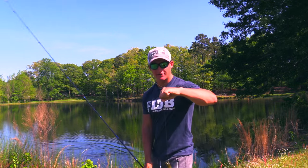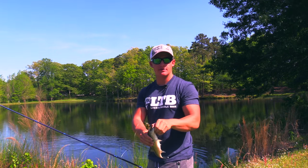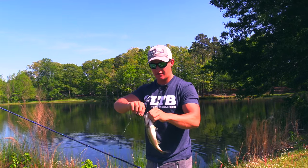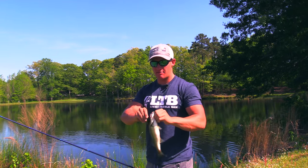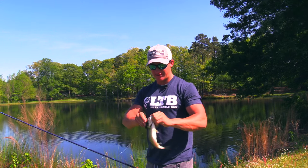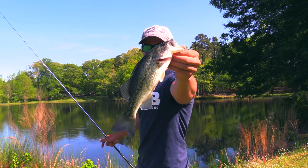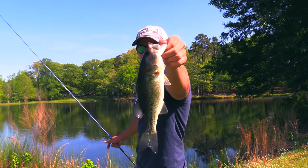Guys, I was just working that thing really slow, letting it fall and everything. Now look into the water. This pond's water is pretty clear. And that fish literally was swimming behind it. I twitched it one more time and he grabbed it and just started running off with it. Literally watched the thing eat it. Fish on the craw right there. I'm going to tie on a new bait. We're going to keep on chucking.